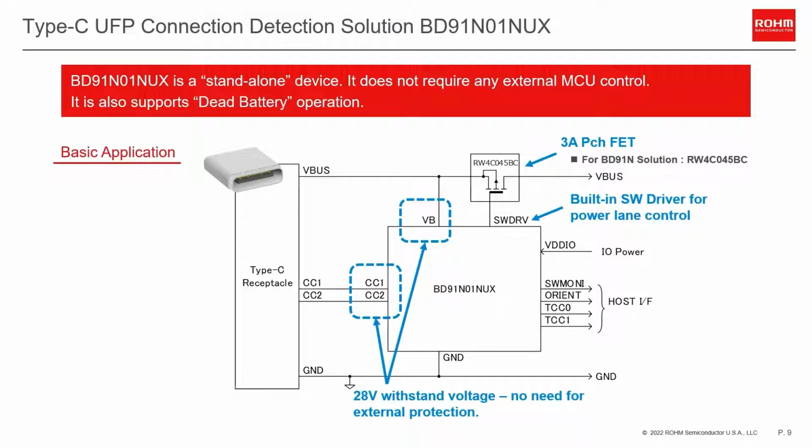BD91N01NUX features a built-in switch or FET driver to drive an external PMOS FET. The external PMOS FET will only be turned on after BD91N01NUX determines that the signals on CC lines are stable and valid. It also features 28-volt withstand voltage on both CC1 and CC2 pins as well as the VBUS pin.